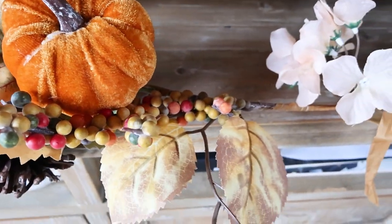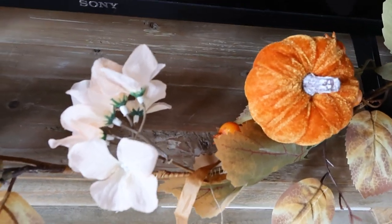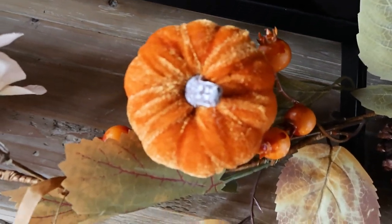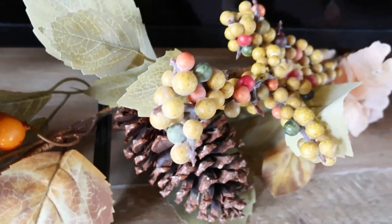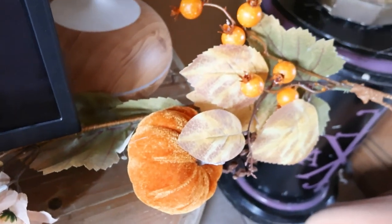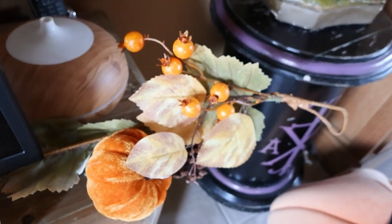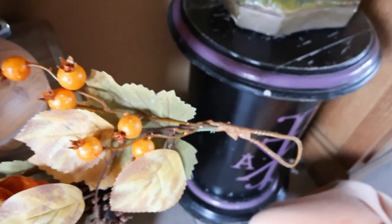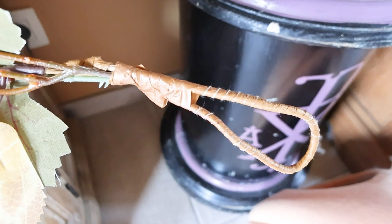But it's very autumnal. It's not Halloween per se. It's more like autumn, harvesty. You could even use this for Thanksgiving, which we don't celebrate. It's not a Belgian thing whatsoever. But if you happen to have a Primark near and you do celebrate Thanksgiving, this might be a good thing. And it has these loops on both sides, so you could hang it up if you wanted to.